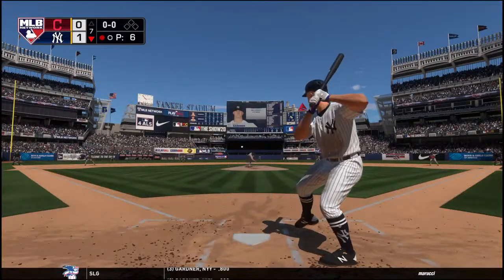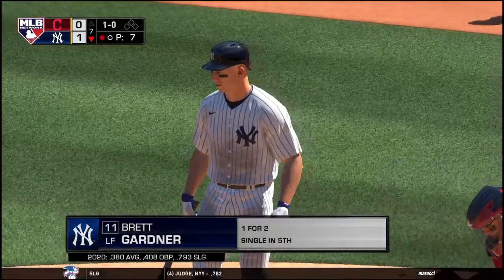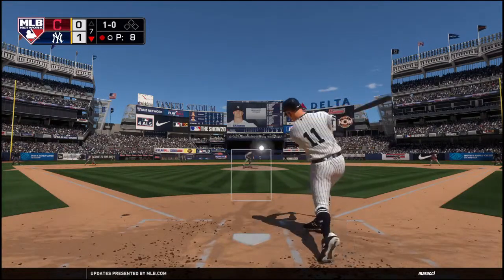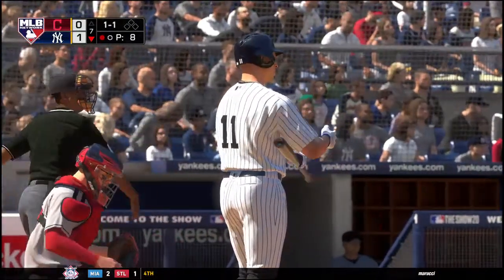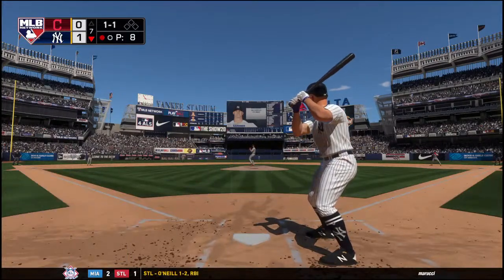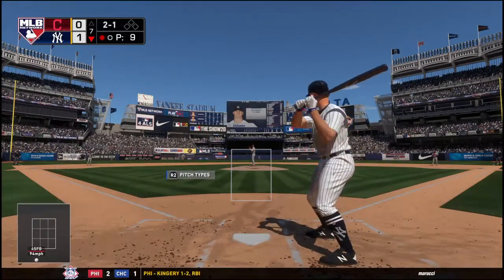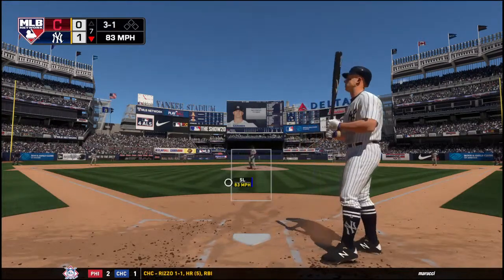So here's the veteran Brett Gardner as the first pitch to him is off the plate for a ball, 1-0. He's 1 for 2 in this one. One and 1 to count. 1 out, nobody on. And a fastball in the dirt that's taken for a ball. 3-1 now to Brett Gardner.